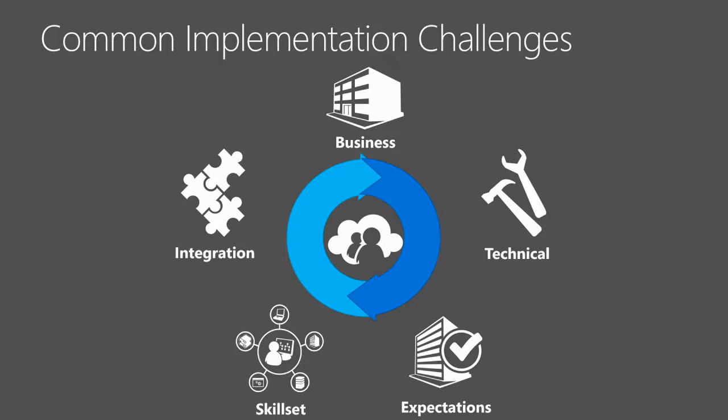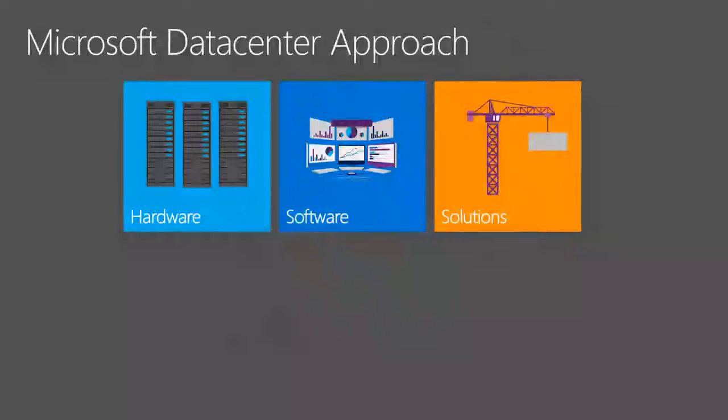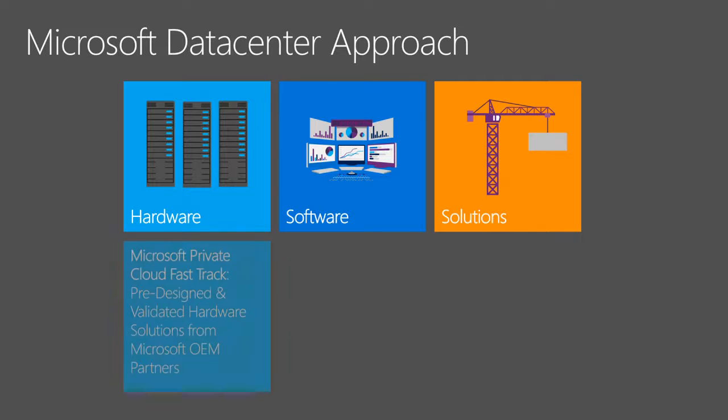Ultimately, we want to be able to build that platform. So we have a very simplistic approach around this. We took a step back and said, what does it take? Well, it takes some hardware, it takes a really rich software suite, and we need to be able to provide some solutions. So with our hardware, we really are looking to our OEMs. I'm going to talk about this program called Fast Track. You may be familiar, and hopefully you've seen some sessions on our Cloud Platform System. That's a partnership with an OEM out there. But really what we want to be able to do is make it very simple to transact on that.